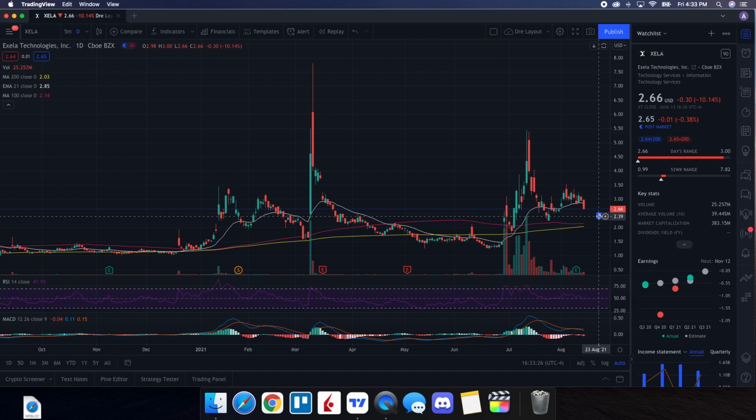Now, as far as for the upside, so as far as $3 is concerned, it is now the psychological area for Exela. As you can see, $3 was a resistance area on the day. So, of course, you're going to want to look forward to seeing a reversal, a big time move, and it coming back to be above the 21-day EMA and then getting past 3, and then wanting to see how much strength it would have getting above $3.12. As you can see, that is an area of resistance there as well.